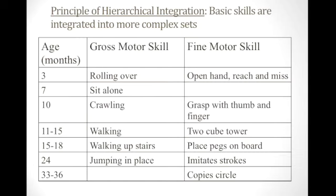And again, these age estimates are approximate because it depends on how often you practice them with your child and if they have other things going on that might inhibit them from developing some of these skills. Around 3 months of age, most infants learn how to roll over. By about 7 months of age, they have the core strength to sit alone. By 6 to 10 months of age, they're starting to crawl. And again, the sooner you practice with them, the sooner they're going to crawl. By 11 to 15 months of age, they're starting to walk. By 15 to 18 months, they'll have the quad strength and the core strength to walk upstairs. By 24 months of age, they can jump in place.